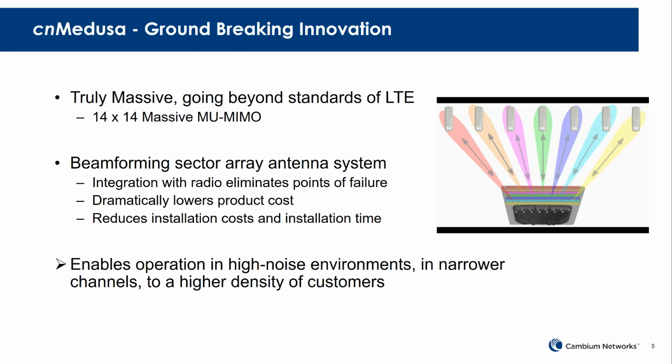It lowers product costs because it's all contained in a single unit. You don't have to connect anything. You don't have to weatherproof any cables. There are no points of failure. And it allows you to do this in a reasonable installation time. It's a very easy deployment. And really, bringing the Canopy legacy of everything that we've done to date, we're enabling this operation in high noise environments. And because we do the beamforming and beam steering, we're eliminating possibilities of noise interfering with that signal.